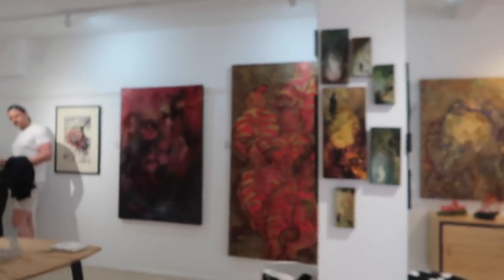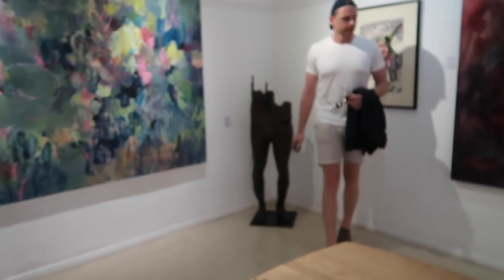Stumbled into an art gallery, and just over there they've got rituals candles, smells amazing. What do you like? Interesting.